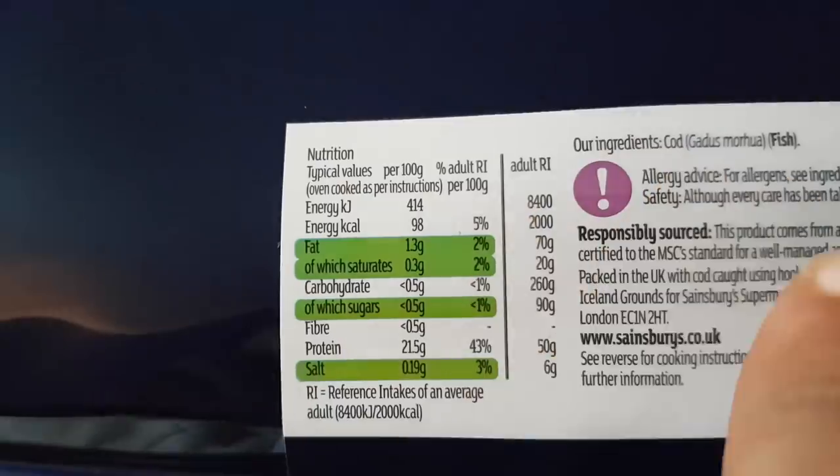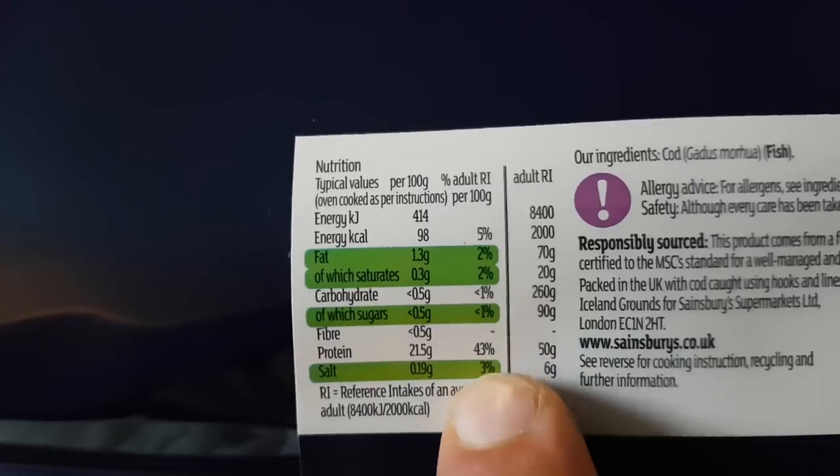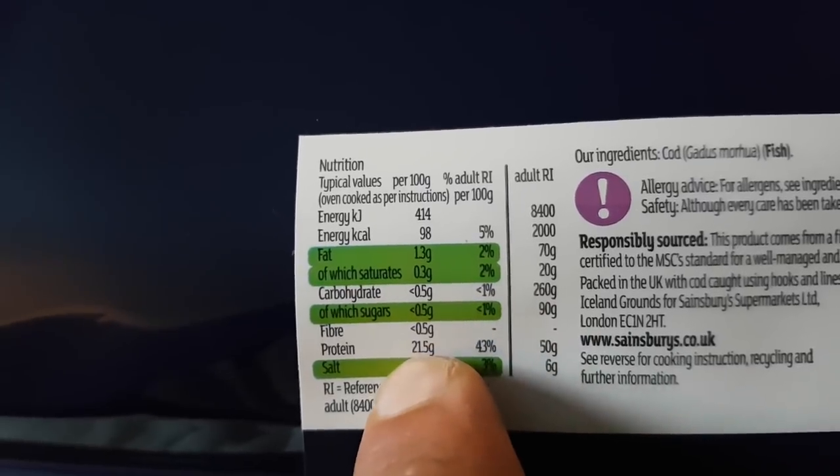And my protein is reduced from 400 grams to about 250. So with every meal, I only have one of these, which is, you know, per 100 grams is 21.5 grams. And this is a 125 gram fillet. So that's about 25 grams of protein for this meal.